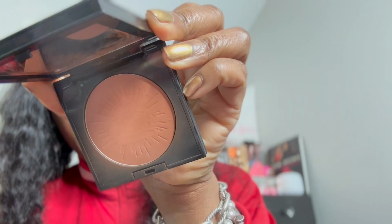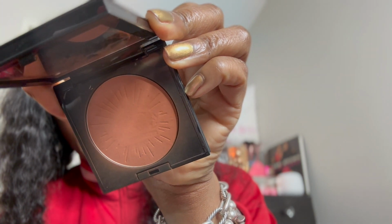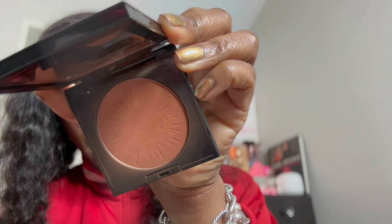I've also been using my bronzer by Pat McGrath in the shade Bronze Divinity. Some of the embossing is wearing away. That's a good telltale sign for you all to know. I've really been using this bronzer a lot. It is very lightweight.